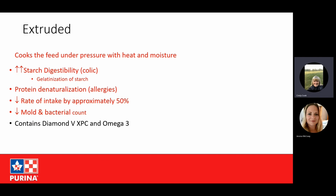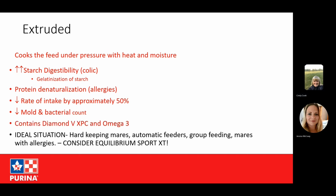The particular product that Purina has is the Sport XT. It contains Diamond V XPC and omega-3 and has been recently updated. I generally use this for hard keeping mares or in automatic feeder situations, group feeding, and mares with allergies. So consider using the Equilibrium Sport XT in those situations.